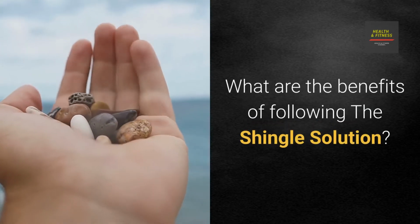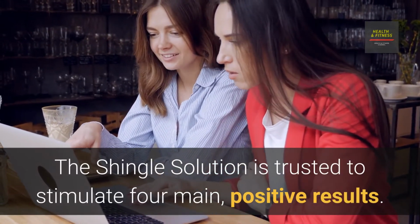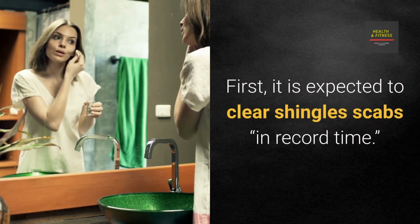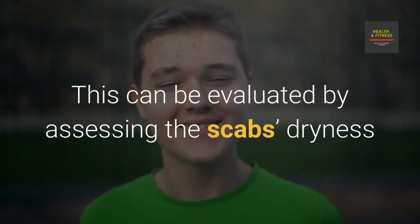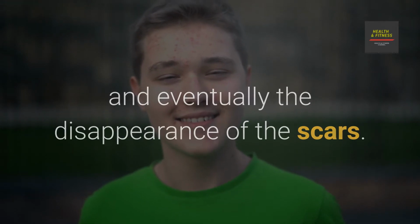What are the benefits of following the Shingle Solution? When followed to the finest of details, the Shingle Solution is trusted to stimulate 4 main, positive results. First, it is expected to clear shingles scabs in record time. This can be evaluated by assessing the scab's dryness and eventually the disappearance of the scars.